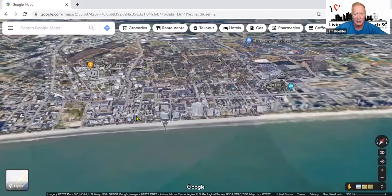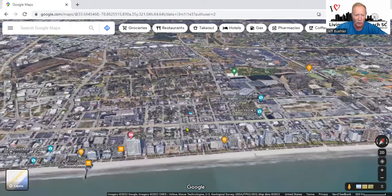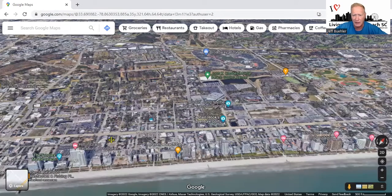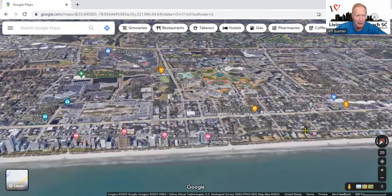So obviously, Myrtle Beach is going to be more of the tourist type area. You can find homes through here, but this is more of the vacation type properties that you're going to find more so than neighborhoods to live in. Now, if we continue up along Myrtle Beach, actually, I'm going to back up a little bit.